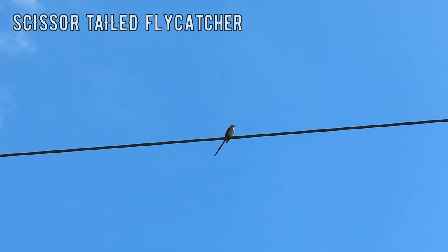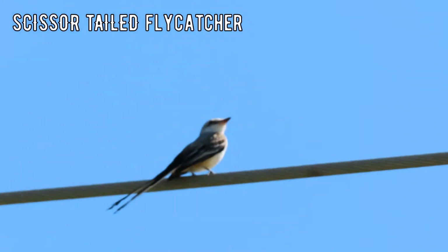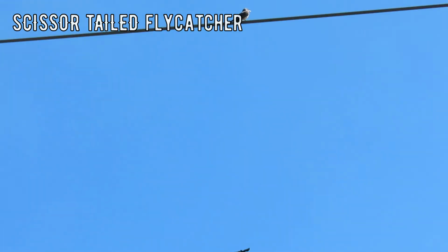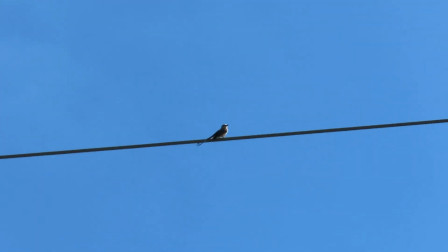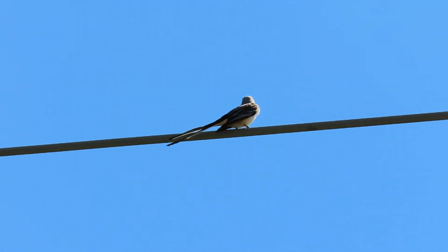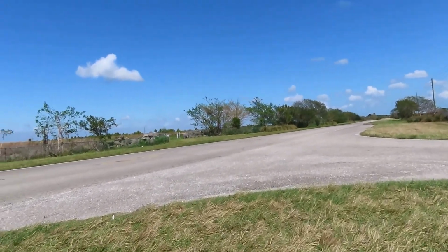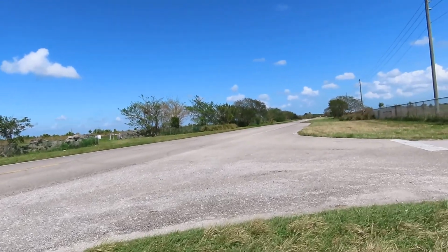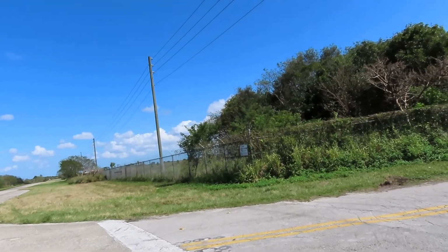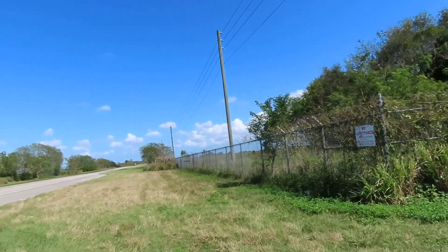Oh, hello there. Hello there, my friend. He's one of my favorites. I really love to find these birds. And he just did a poop. All right, let's see what else we find. See if there's anything else around. I hear something. Ooh, it's hot today. Cold front is gone, that's for sure.